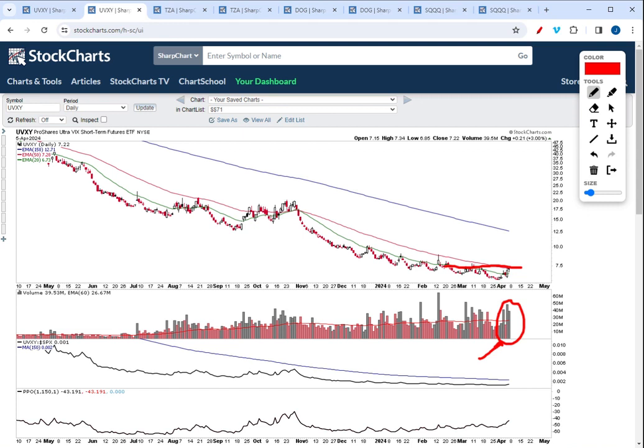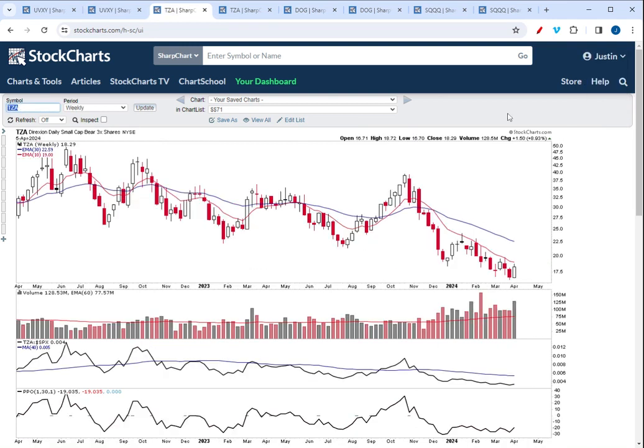And again, these are ETFs to play for sharp moves lower during stock market corrections. They're not long-term vehicles by any means, but they're good ways to take a trade that works against the stock market, especially early in a new stock market correction. So potential for a breakout here in UVXY heading into next week.